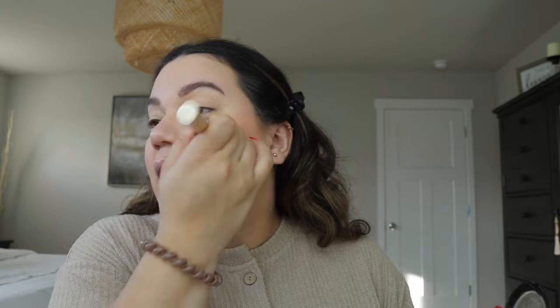I like blush, so sometimes I go heavy on the blush. It happens. So now I'm just putting some on my nose too, because I always like the blush, but I don't know, something with my nose that I just love that.